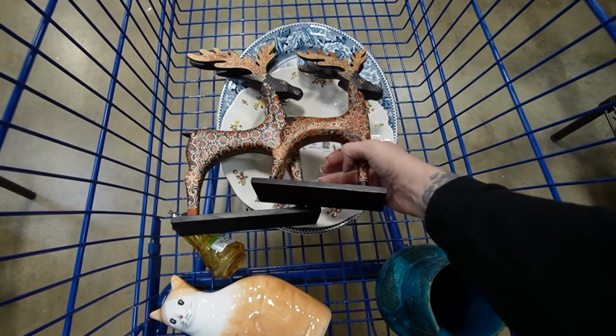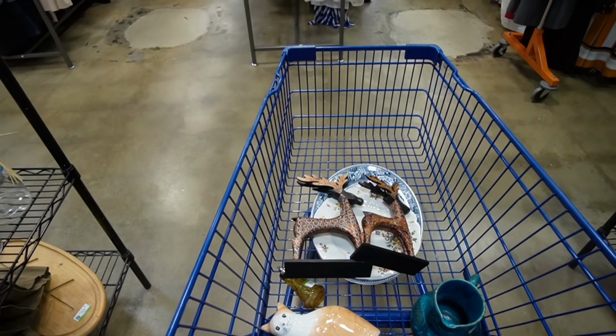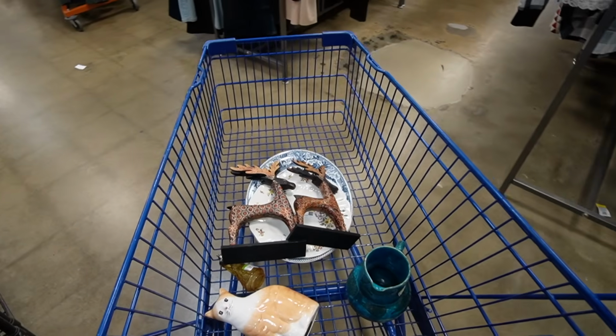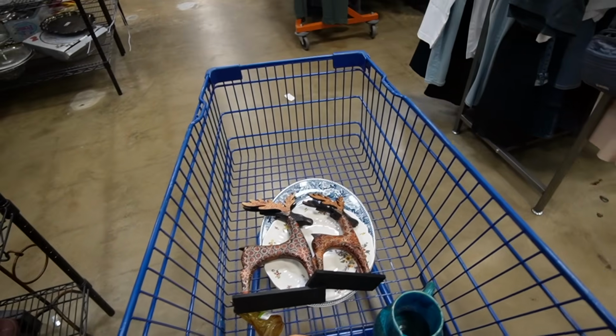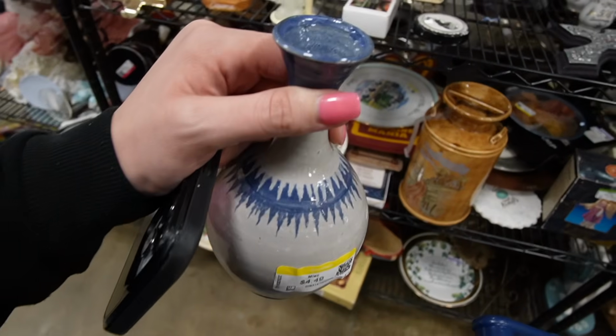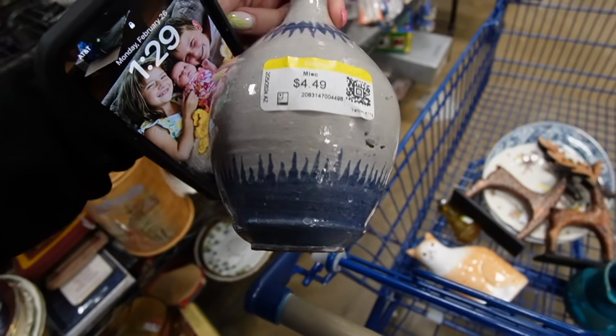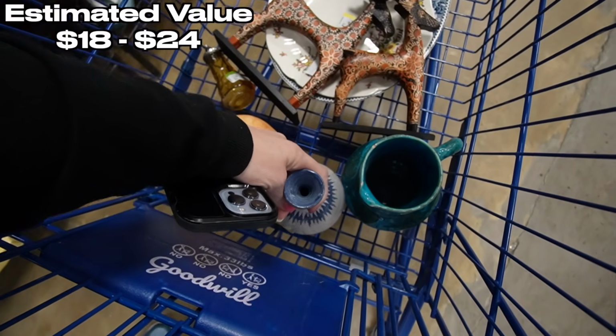My sister literally messaged me today. She's like, hey, if you find any boho decor, can you let me know? I'm not going to let her know. I'm just going to buy them, and if she doesn't want them, I'll sell them. I kind of like the looks of this pottery. It says Jamaica on the bottom. I don't know. I think I'm going to grab that for $4.49.